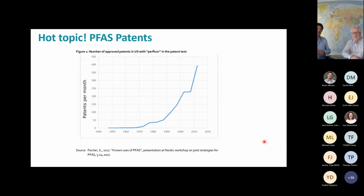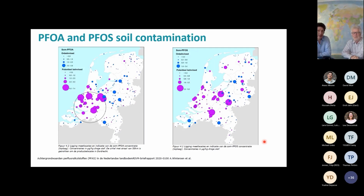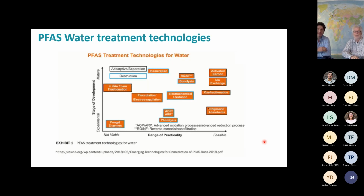You see here in this presentation how hot the topic is, and this doesn't even count 2020 to 2022. The number of patents that mention PFAS is just going through the roof. It's a very hot political topic. You can see it all over. This is a Dutch map, but every country is now focused. Politicians are all over PFAS. It's like the main and only topic.